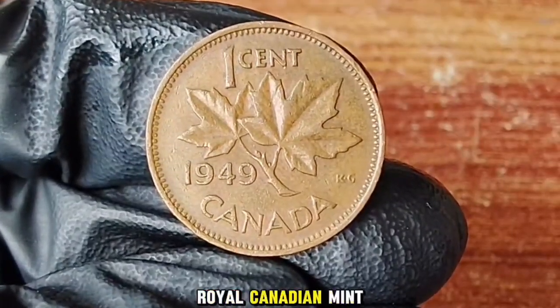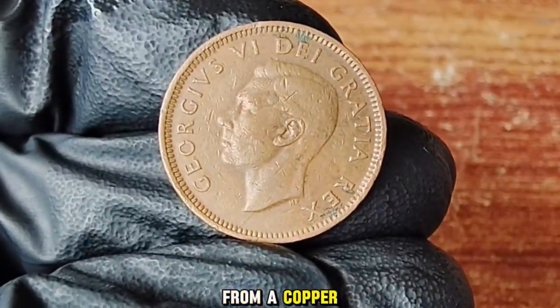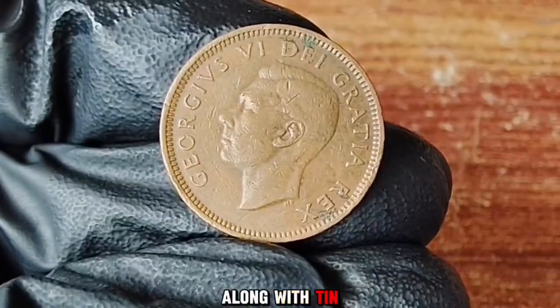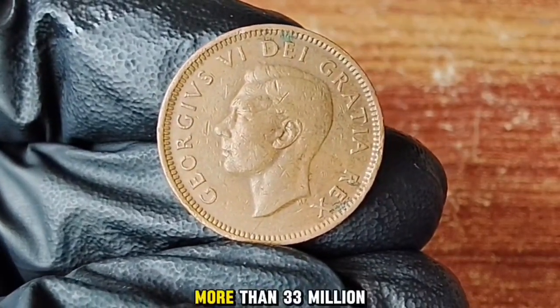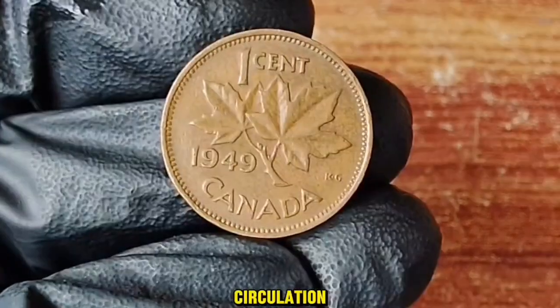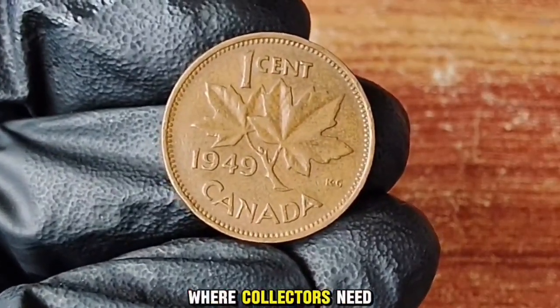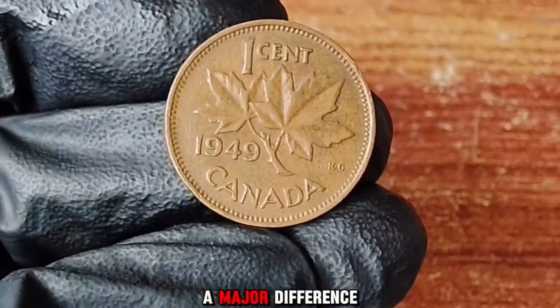Struck by the Royal Canadian Mint, the 1949 1-cent was made from a copper-rich alloy containing 98% copper, along with tin and zinc, and it weighs about 3.4 grams. More than 33 million were struck for circulation, so the date itself is not extremely rare. But here is where collectors need to pay attention, because the small details can make a major difference.